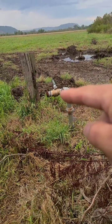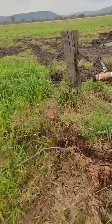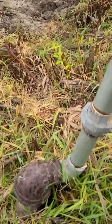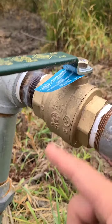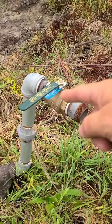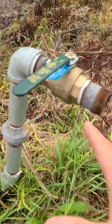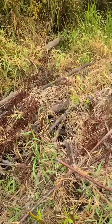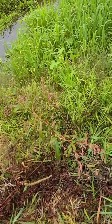What happened, that brass part right there on the old well, where it comes out of the ground right here, it came straight out. This brass piece was down there, and the farmer had left it shut off, and over the years it had cracked and water was just shooting out, and the beavers came in and piled all these sticks and mud, like trying to shut the water off from running.